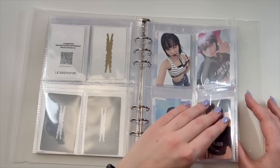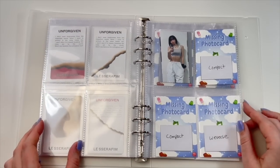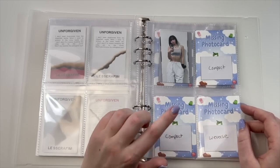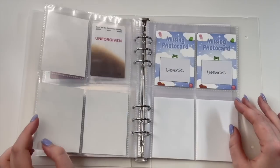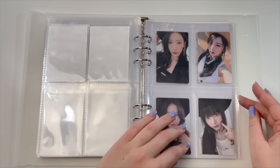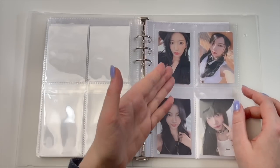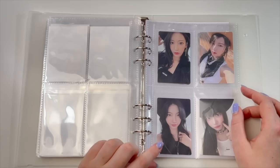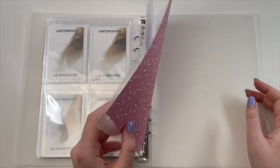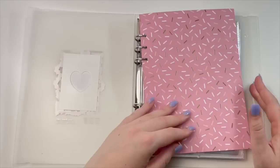And then this is their most recent release. I'm still working on finishing this collection up. I bought one compact and didn't pull Chaewon, and then I didn't buy the Weverse version, but yes. But I did do OT5 for Target, so these are the other 4 members' Target cards, because I pulled everyone except Sakura, so I traded my extra Kazuha for Sakura, so yes. And then the group cards, and that is it for this binder.